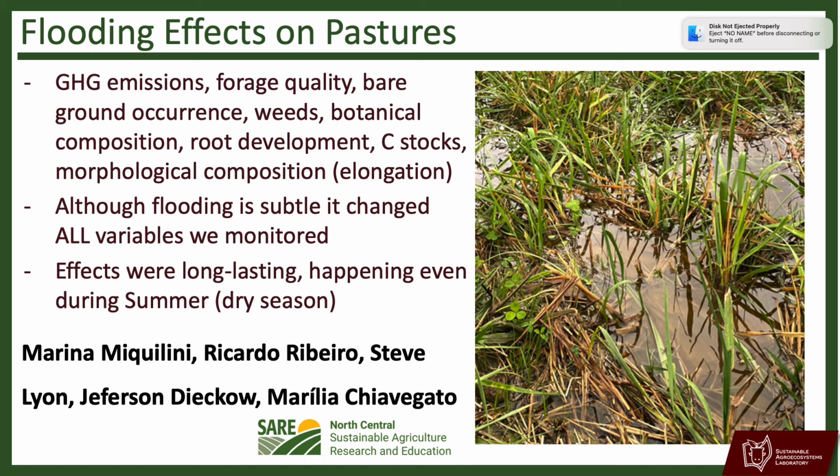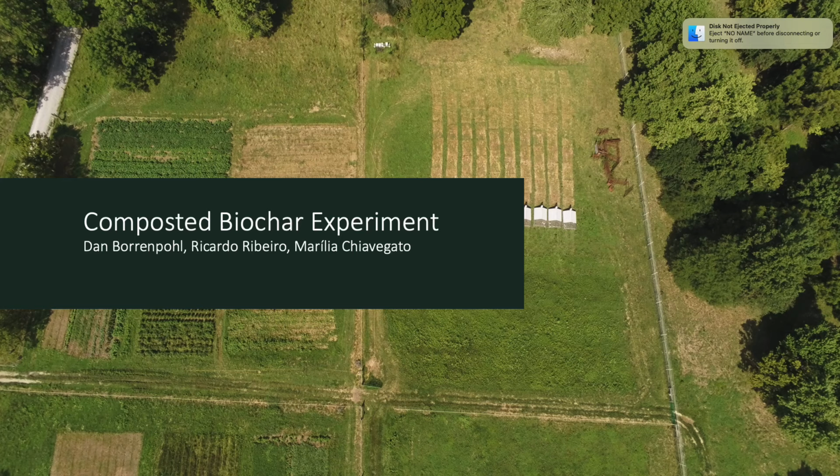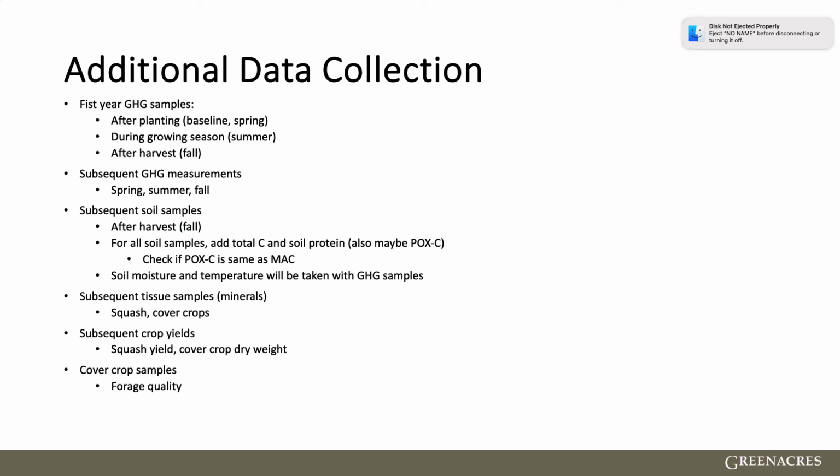Okay, in terms of current projects, and my students will talk more about that next, but I want to start with a brief overview. We have one composted biochar experiment in collaboration with Green Acres Foundation. Dan Boren-Paul is my PhD student in horticulture and crop science. In this study, we have a crop livestock system looking at vegetable cover crop grazing integration and looking at biochar application on top of that, and then how that is affecting all of the variables that we can.